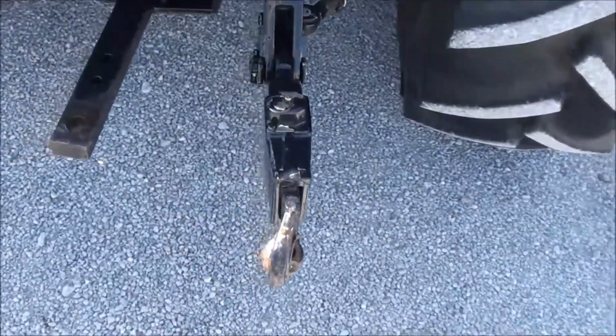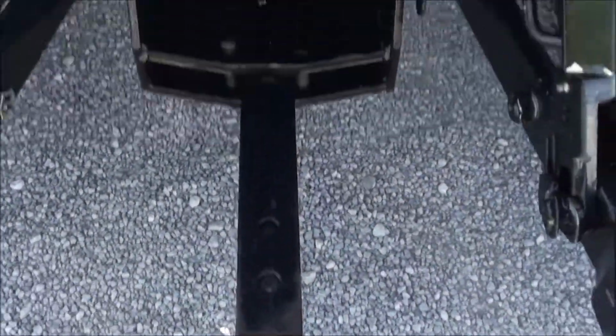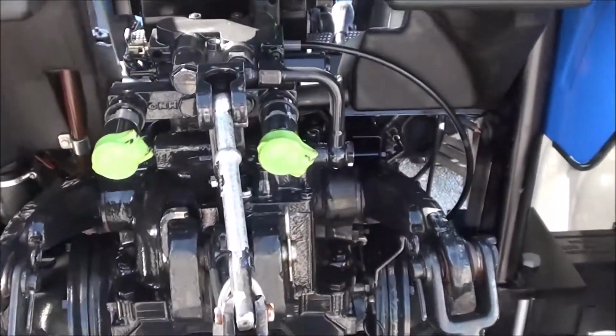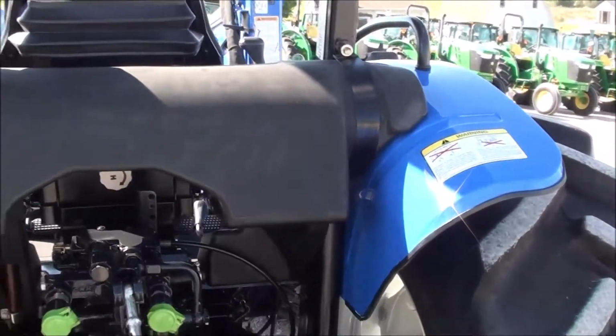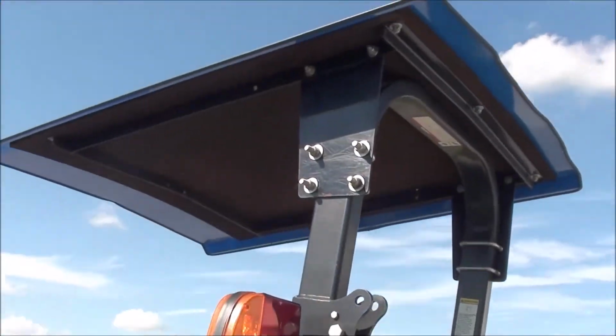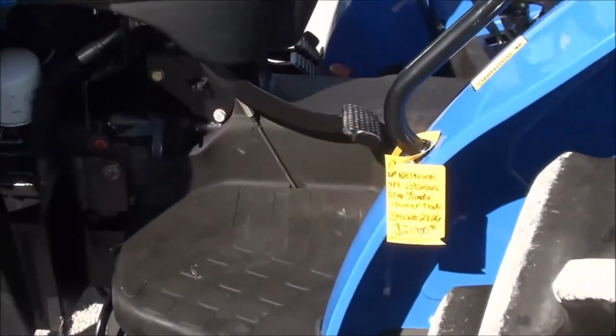It's got the telescopic 3-point arms. You can see there's barely any paint off back here. Drawbar is good, 540 PTO. Top link is there. It's got the rear hydraulic plug-in. Fenders aren't banged up or beat up. It's got the rear work light, foldable rollover bar. Canopy top is there. Just a clean tractor.